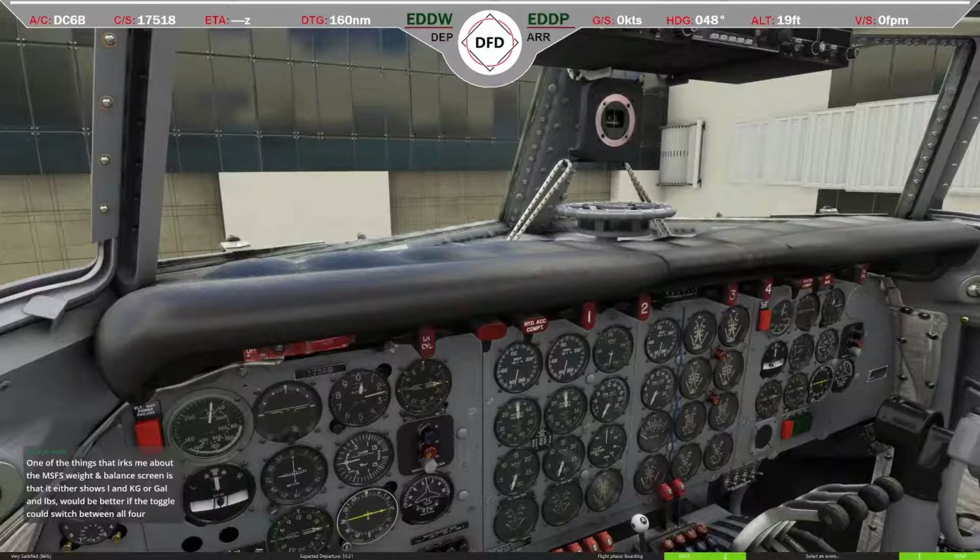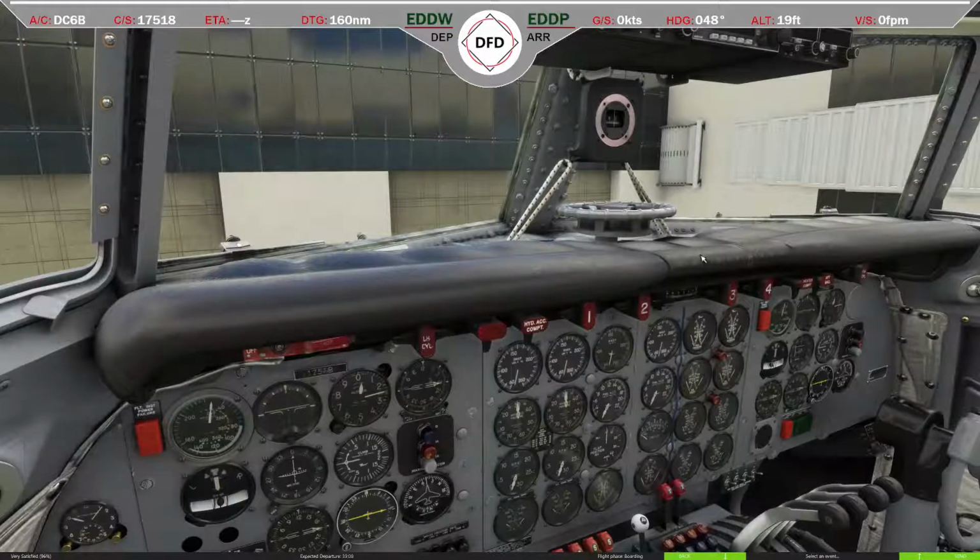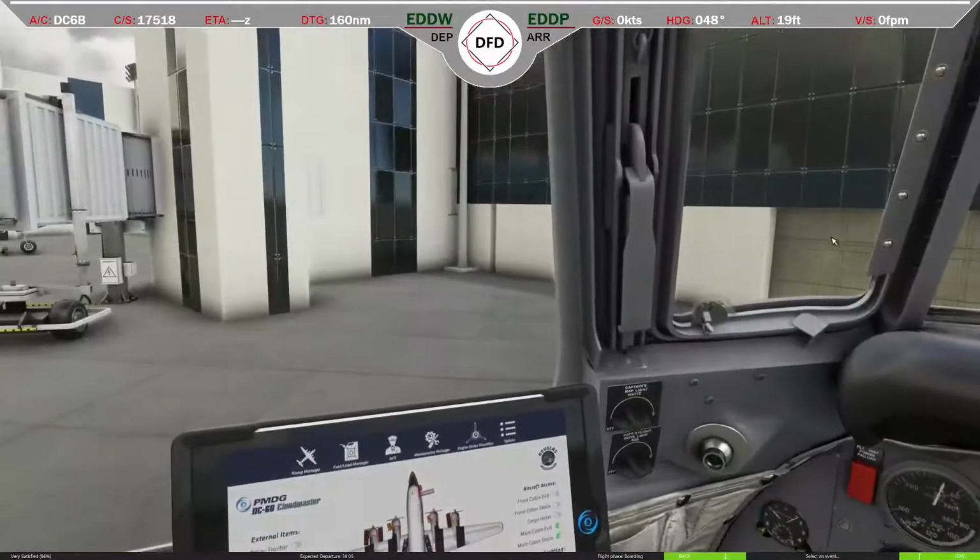Yeah, if you could have more fidelity, Talia, and set up what you want, like kilograms for weight, inches of mercury for baro, gallons for fuel, that would be nice.